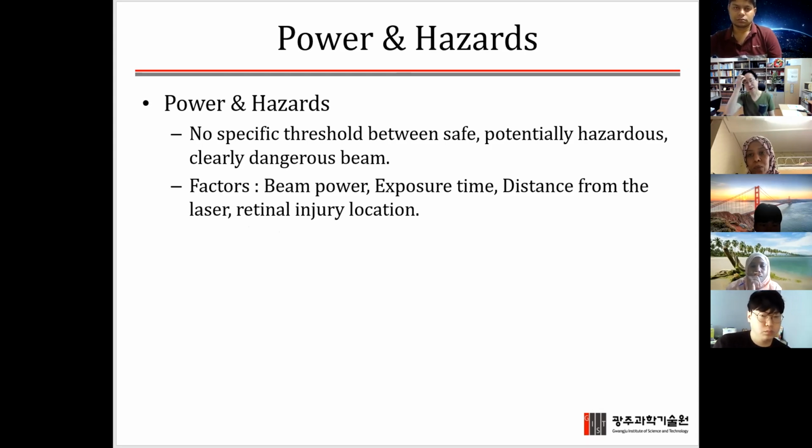In our body, maybe the weakest part against the laser is going to be your eye retina. For the skin, if there is a burn, you can have surgery, such as plastic surgery, to cover it. However, when you have damage to the retina, it cannot be replaced by anything else.